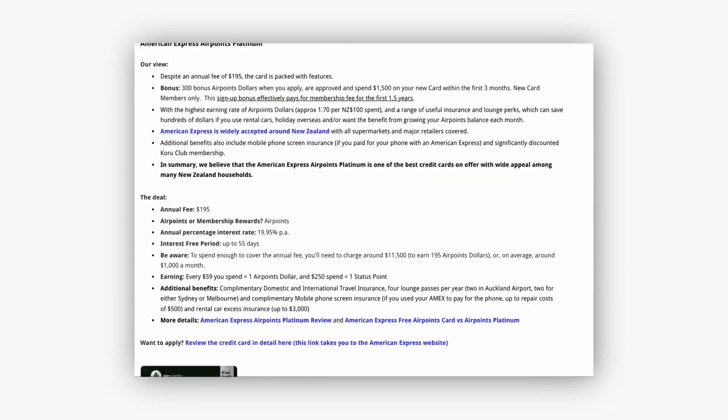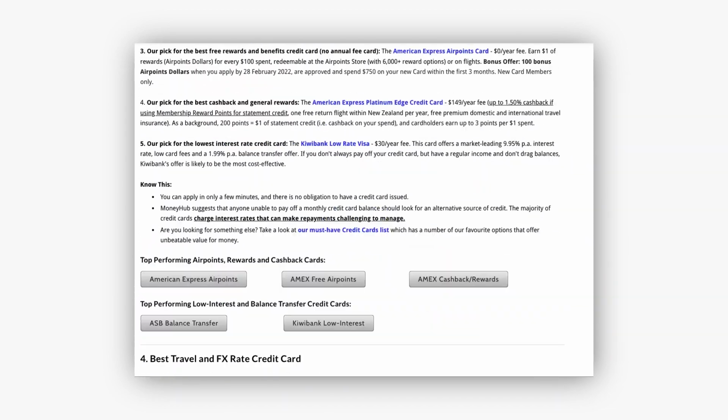However, I will leave a link to this free resource on MoneyHub where you can compare different credit cards that you can get in New Zealand. Again though, just make sure if you are going to get a credit card, it's really important you know how they work and how to use them correctly, and you also understand the implications of getting one.